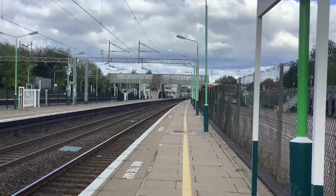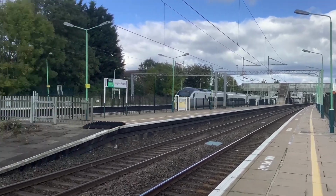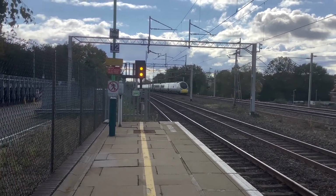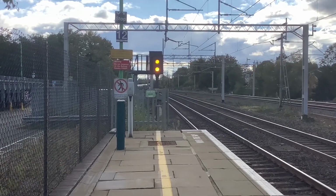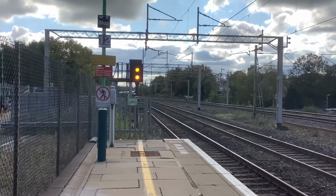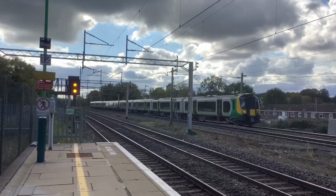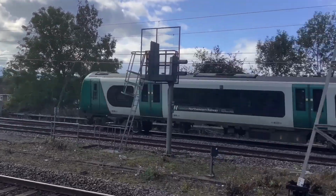The next train to pass by is an Avanti West Coast class 390 Pendolino from Liverpool Lime Street to London Euston. 390.010. The next train to pass by is going to be a London Northwestern Railway pair of class 350s from London Euston to Birmingham New Street. 350.237 and 350.259.